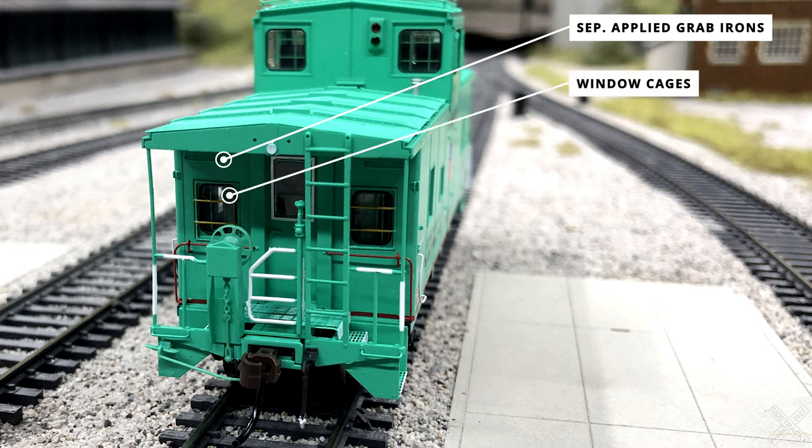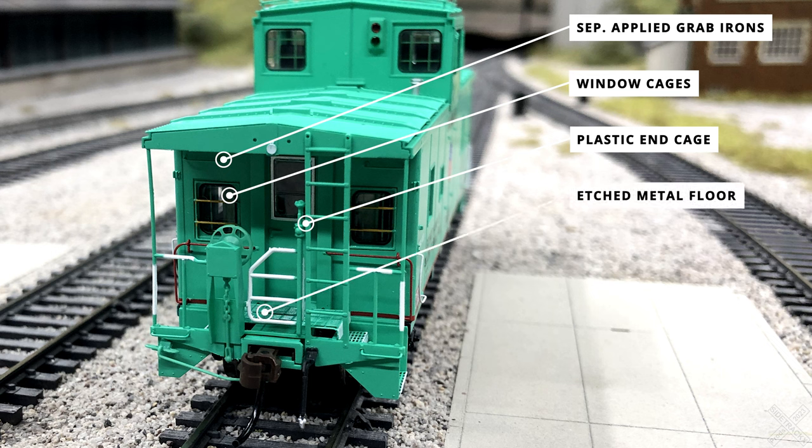These windows feature a yellow accent-painted cage on the outside, as well as sporting a green end cage that is fitted to the interior of the car. The end cage of the caboose is nicely done as well, being molded in a single plastic piece, but is very finely done, as well as including several accent paintings on different aspects of the details. Another metal detail that's a little bit tougher to see is the slotted floorboards on the end of the car body. This is a road-specific detail. Other cabooses may feature the Morton-style slotting.